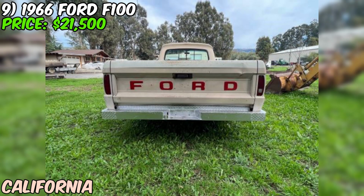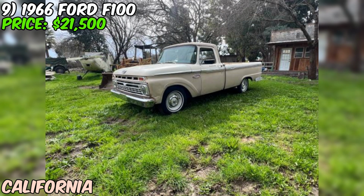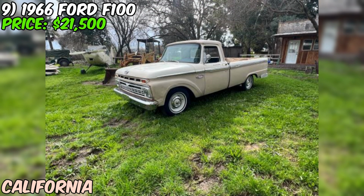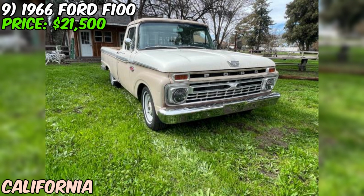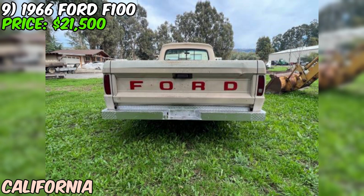The drivetrain's been modernized with an overdrive transmission, making this truck actually usable for highway cruising. They've also added power steering and power brakes with front discs, upgrades that dramatically improve the driving experience compared to stock. Inside, there's a mix of new comfort items including a fresh seat, new dash pad, and modern Dakota Digital gauges, which look cool and provide accurate readings for that modern powertrain. The $21,500 asking price reflects the significant mechanical upgrades, especially that LS swap and modern fuel injection setup. These aren't cheap modifications when done right, and they transform an old truck into something you can actually use regularly.